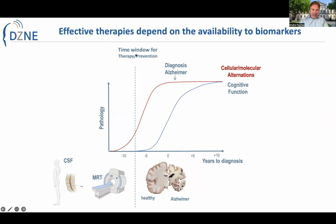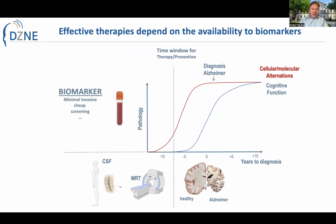So we know that there's a time window where therapies and prevention even might work, but this is long before cognitive decline occurs. So how do we detect these individuals that would benefit from such a therapeutic strategy? Well, there are markers already that you can measure in the CSF or using MRT, but these are time-consuming, invasive, and also expensive. So what we are looking for is biomarkers that are minimally invasive, cheap, and can be used for screening approaches. And our answer to this is this.